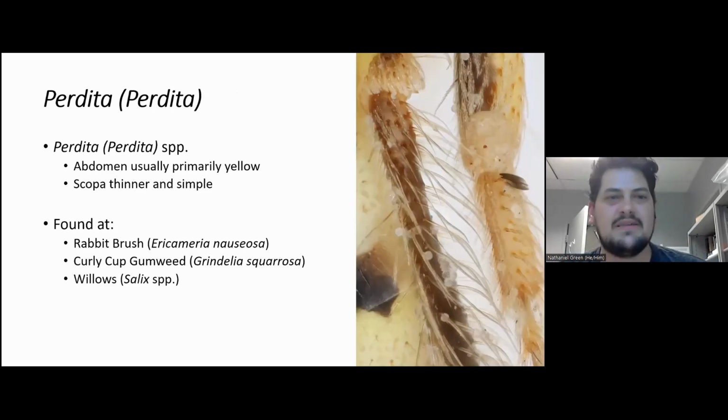All right, next group is the giant subgenus Perdita. For these, the abdomen is usually yellow, but there are a couple of groups where it's pretty green. The scopa are much thinner and simpler. So you can see here, the hairs aren't branched, they're not curled, simple. And these visit, depending on what species you're talking about, a couple different things, but rabbit brush, curlycup gumweed, and willows are really good places to find them. I think I've collected Perdita off all three now.